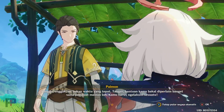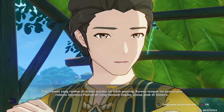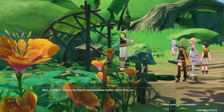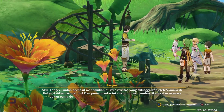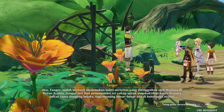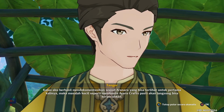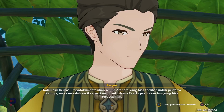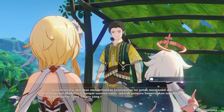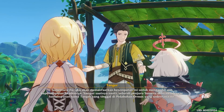You gotta do something! But the garden that blooms before my eyes is of greater importance, for therein lies the beautiful Padisarah that all the children of Sumeru dream of. I, Tanger, have found evidence of Aranara activity right here in the Avidya Forest, conclusively proving that Aranara not only exist in stories, but in real life too. If I manage to document the first real-life Aranara sighting, the petty problems that perplex Aranara Crafts will be untangled in no time. Meanwhile, I may well be able to leverage this to assume leadership of the Akademiya. Then all across Sumeru will know of the great Tanger living in humble Port Ormos.